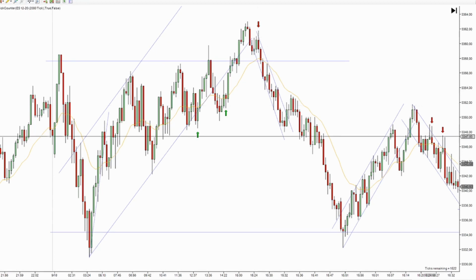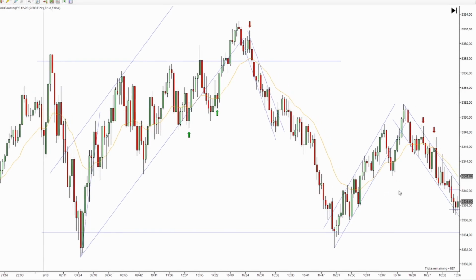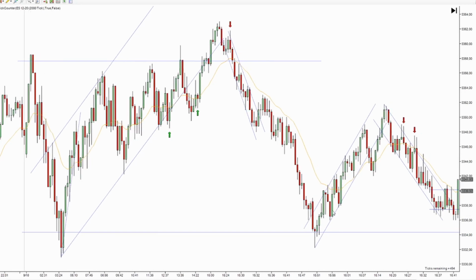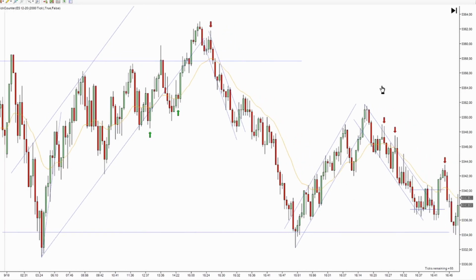From 15:28 to 16:25, for almost an hour. You just have to sit here and watch it. Of course, if you're an experienced price action trader, you could have taken some of the more aggressive trades, but I like to take the high probability trades.